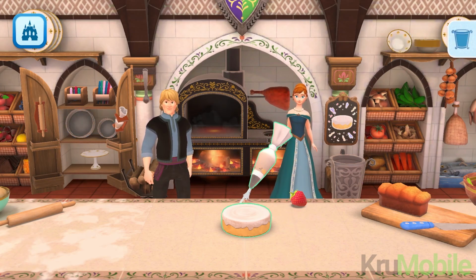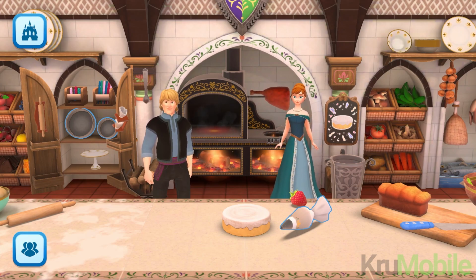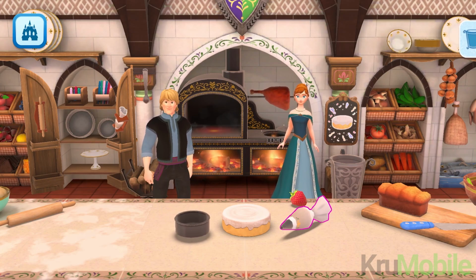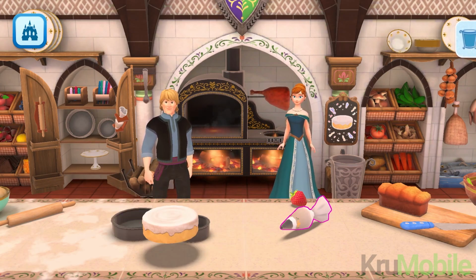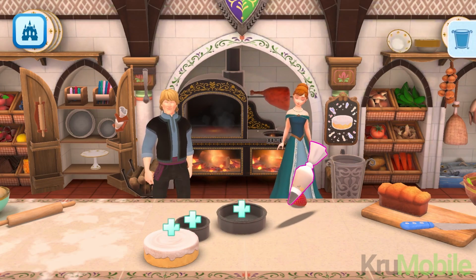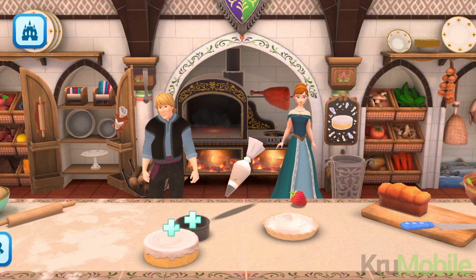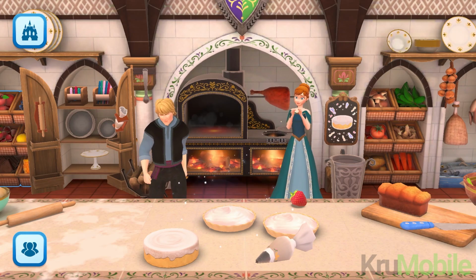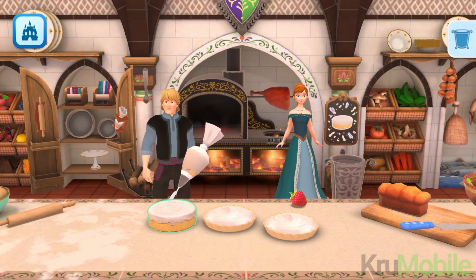If you make more cakes, you can stack them really high or explore more of the kitchen and see what else we can make. It's up to you. Did you know you can make various flavors of fruity frosting by adding different ingredients to the frosting bag?